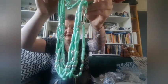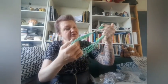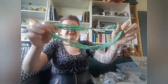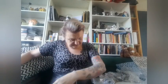This I figured was plastic, but it's in such a lovely green colour. And it's in really good condition as well. Like, there's very little tarnishing on it. And it's super interesting shaped beads. So I think I'll be alright with that one.